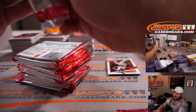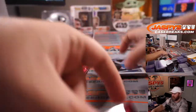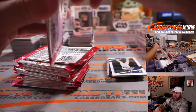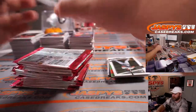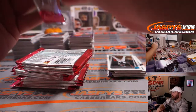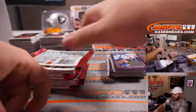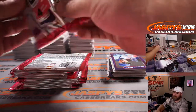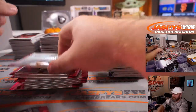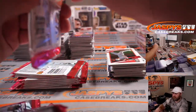I'm still not buying into the whole Chargers potential, like, AFC West champions and all that, Rex. I'm still not buying into it. Just not gonna get my hopes up this year. If we can make the playoffs, cool. There's just too many people talking about the Chargers right now. There's way too many people. People talking about, like, Herbert putting himself in the conversation for MVP and stuff like that. And I'm like, no. Mm-mm.